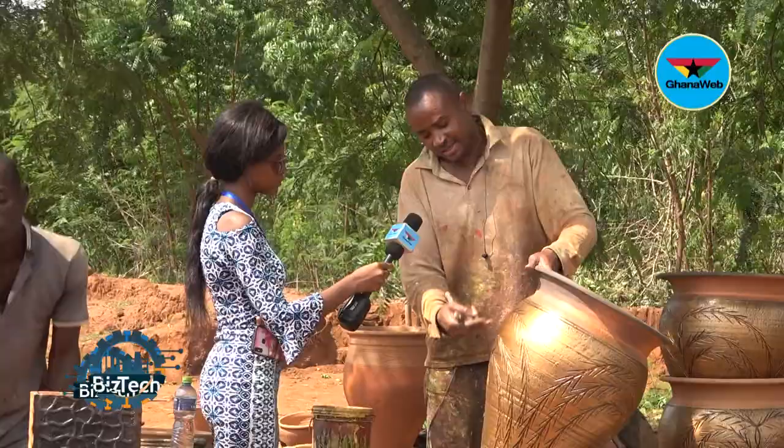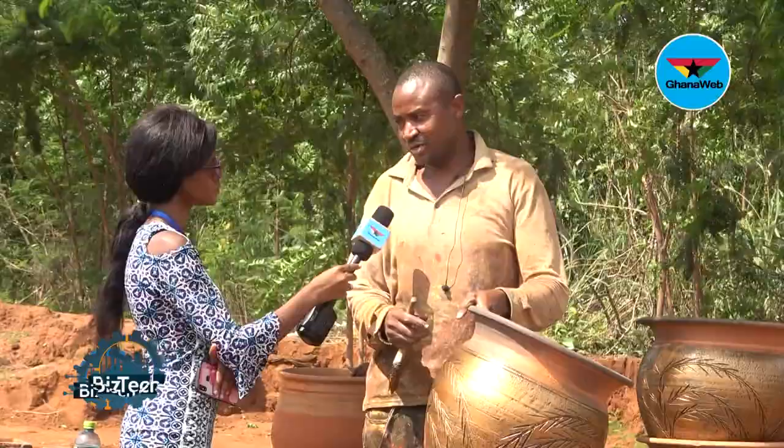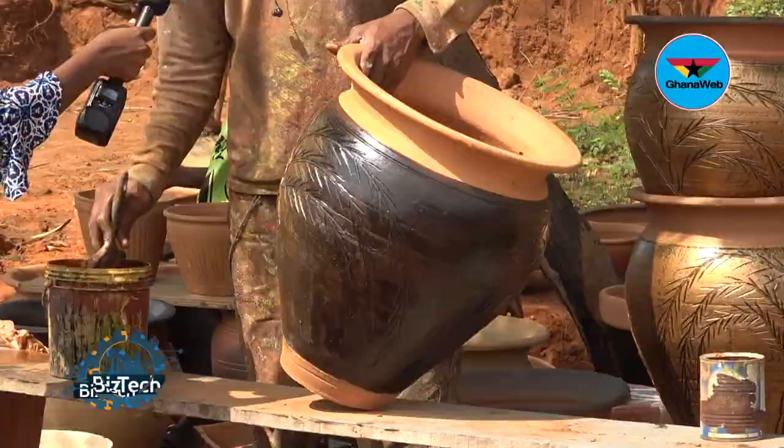This effect, normally we call it ancient colors. Something that they've painted that has been there for a long time. Okay. Normally people call it antique colors, but it depends on how you name it.